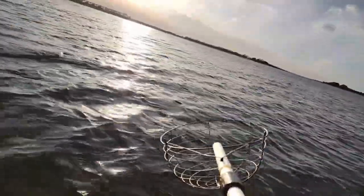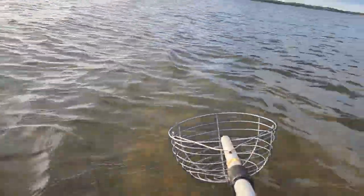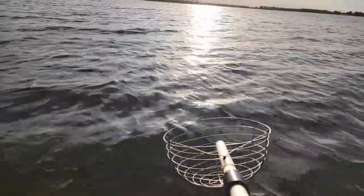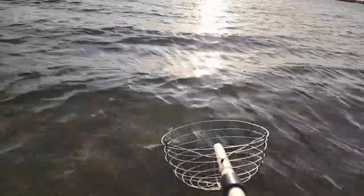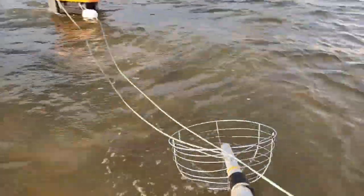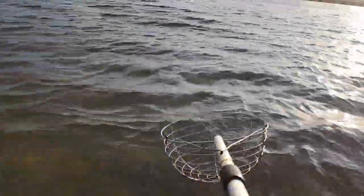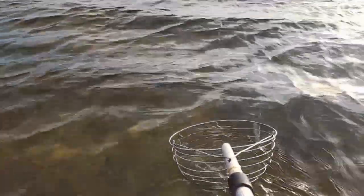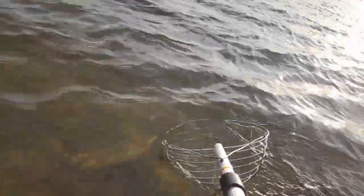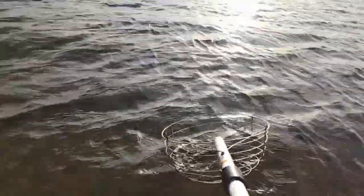Very little visibility like this. It's always worst walking into the wind, right? Walking into the wind's terrible. But if you turn around and go the other way like this, alright, let's have a look, fam. Right. Oh, and that wind's picking up.